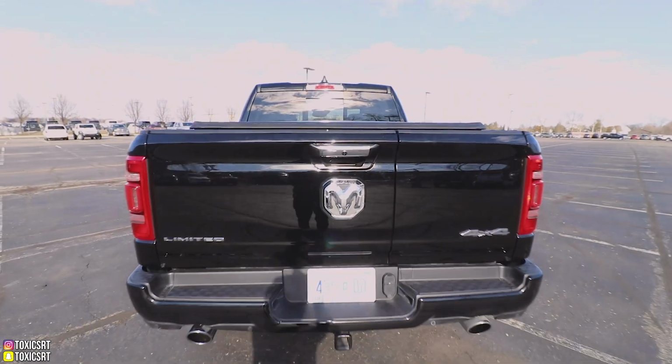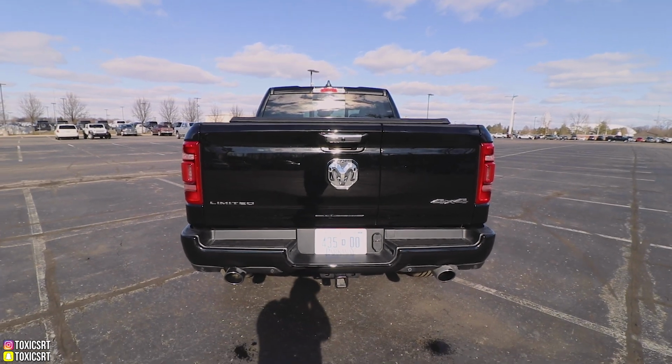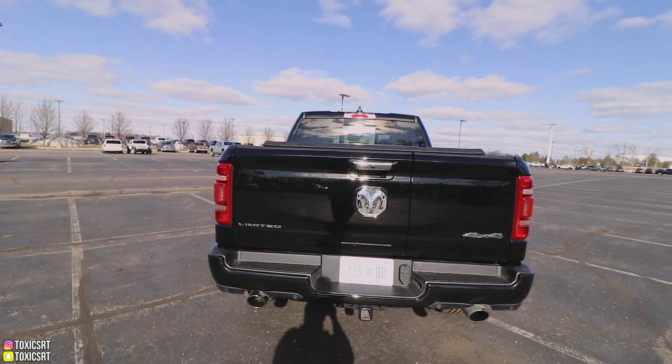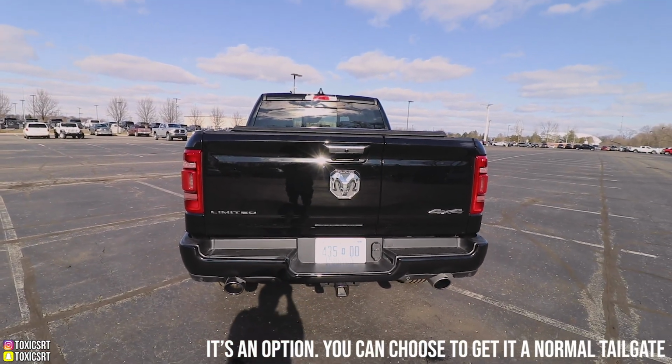But let me know what you guys think. Do you guys like the little split right there? I don't know, it looks a little stupid to me that it's cut in half, but if you guys like the tailgates like that, I don't know if all of them come like that, but I know this one definitely comes like that.